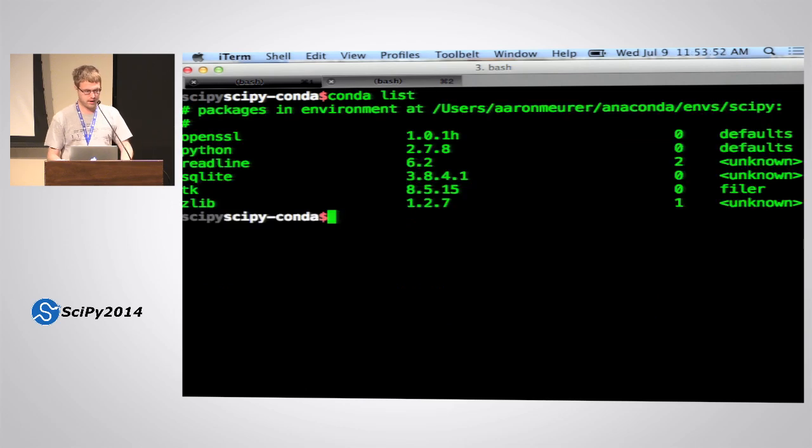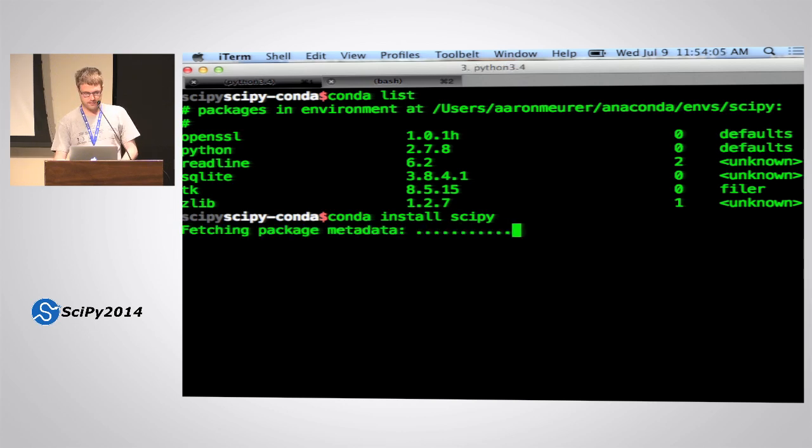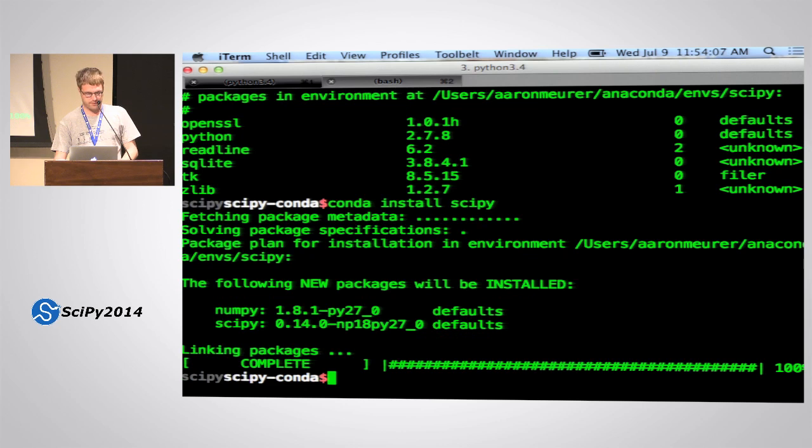Conda list, I've already got Python and its dependencies installed. I want to install something that's typically difficult to install, say SciPy. And so it's downloading the metadata from the repositories, and instantly we have SciPy installed. This is also the world premiere of a new format for showing what's going to be installed here.